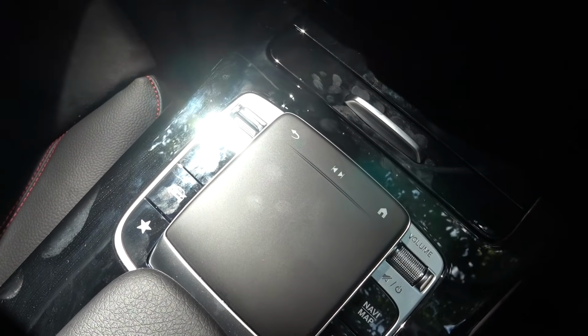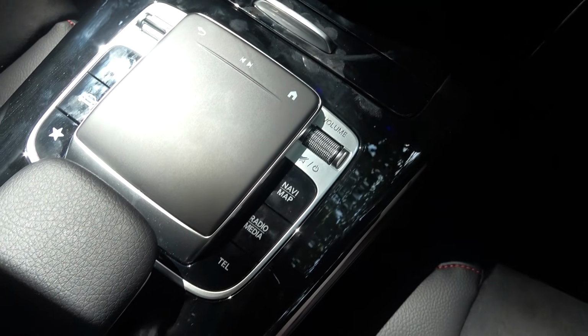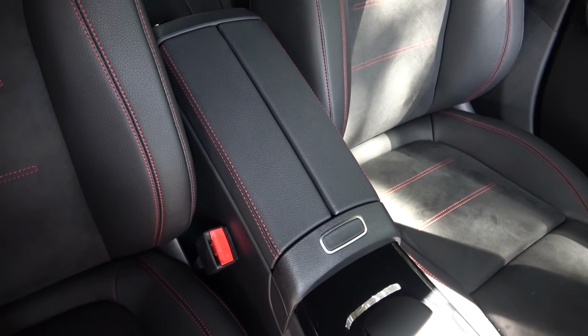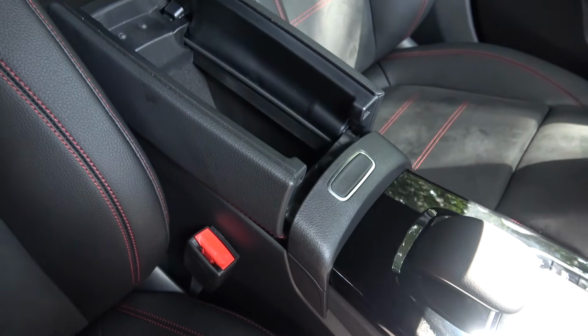The trackpad and its leather handrest are central, with the volume scroller, nav and map, radio and media, and telephone connectivity to the right. Moving back, the button on the front of the leather armrest can be depressed to reveal a central storage area with device connectivity.